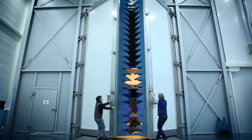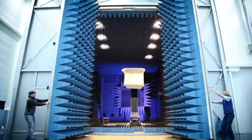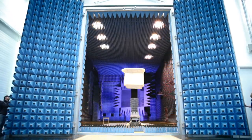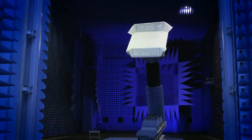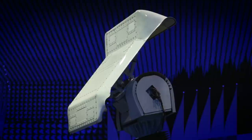To ensure SAR delivers accurate data, you need to enter the world of blue cones. Now, this is one of the places that's crucial to research being conducted at the German Aerospace Center. And here at the compact test range, they're really making waves. This might look like something out of James Bond, but it's an echo-free chamber used for measuring and calibrating antennas.